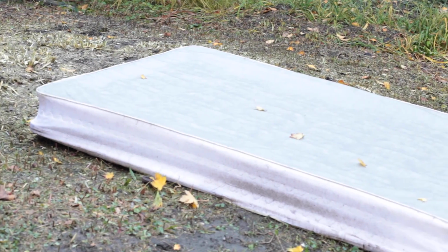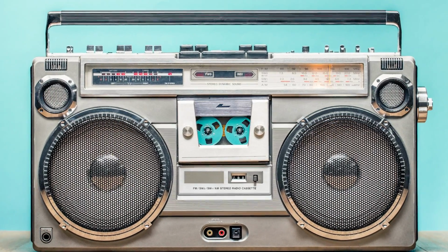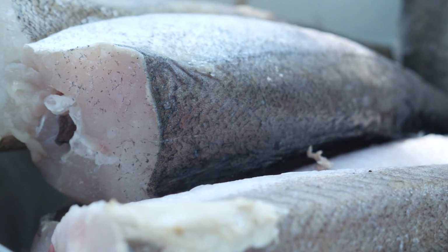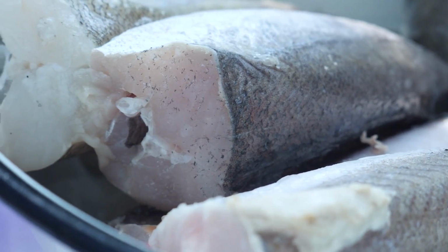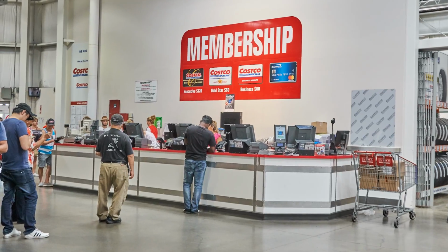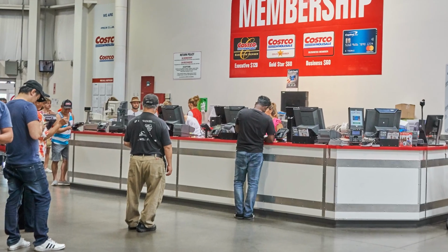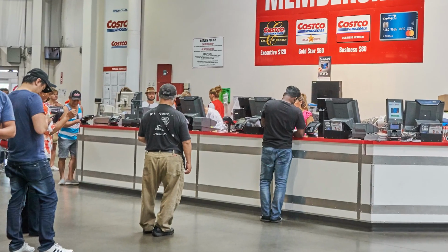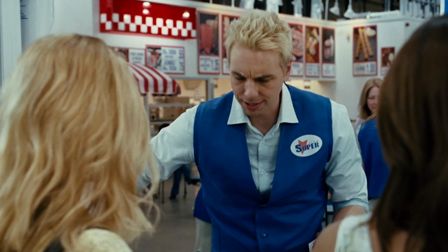The details included people returning a mattress with urine stains, a 10-year-old boombox, and even a 13-year-old frozen fish. While these are just anecdotes, there are enough to show that Costco's return policy is extremely generous. In practice, it certainly looks like you can return anything and everything. However, Costco itself is clear that there are some items that must be returned sooner than others, and some items that can't even be returned at all.